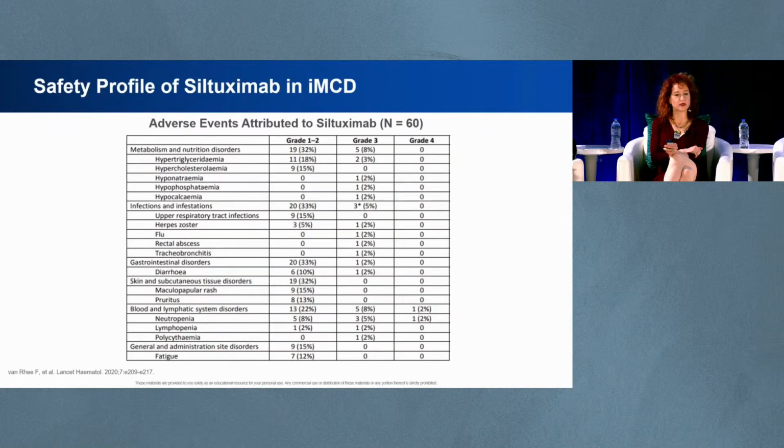I won't belabor this, but I will just say that in general, we don't see grade 4 treatment-related adverse events. You might see grade 4 baseline characteristics, but generally the drug is very well tolerated. It is hard sometimes to adjudicate whether your infection, for example, is directly related to the siltuximab or other factors. But overall, this is a very well tolerated treatment.